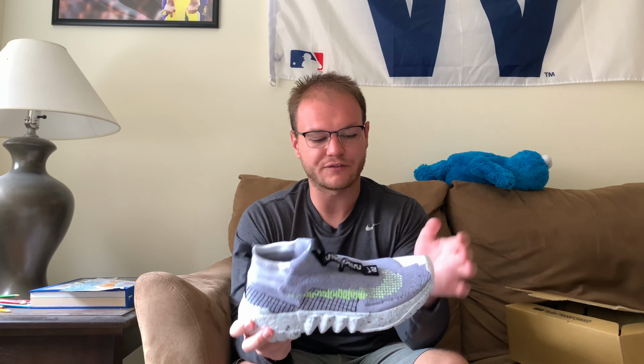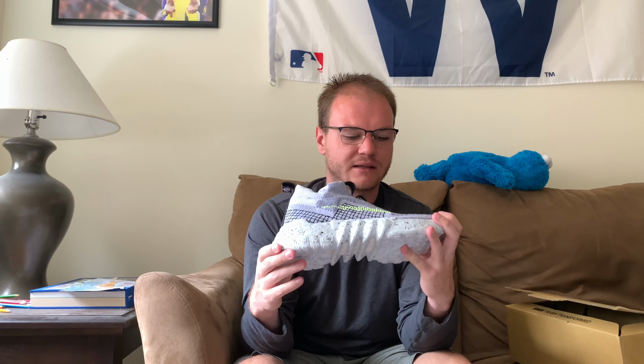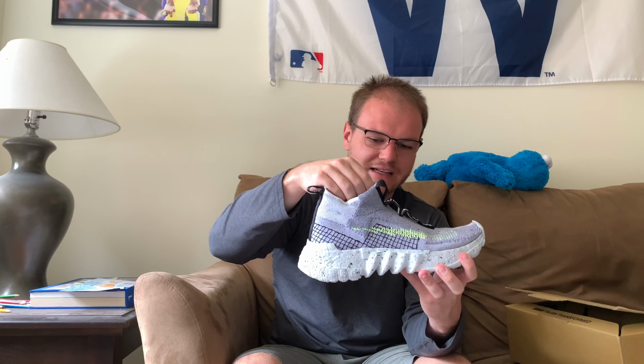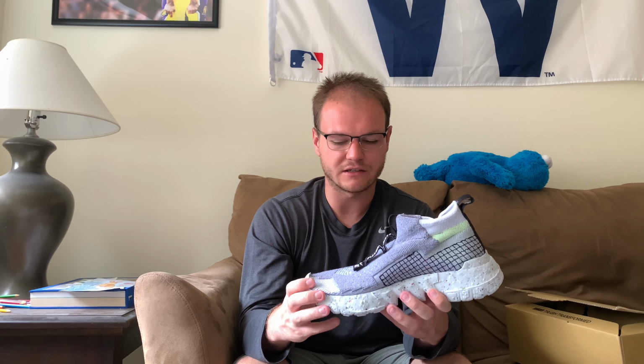I would love to do that for you guys, but I tried these on and I looked down at my feet and I just thought they looked weird on me. Maybe it's because I never really had a shoe without laces before, so it's very different looking. And the mid cut, it's weird because I like them when I'm looking at them in hand, but when I put them on my foot, I just didn't like the way they looked, or I guess it just doesn't fit my style.